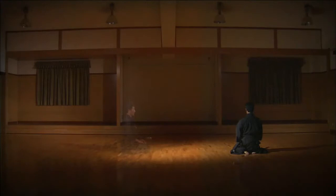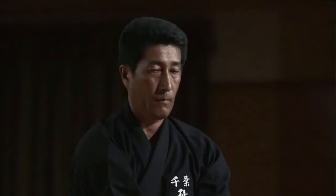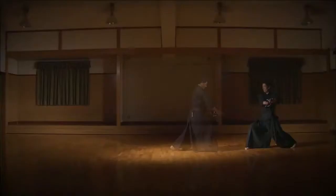Now, here it is in action. The imaginary opponent is seated to your left, a short distance away. Suddenly, he stands and attacks. You parry his sword and strike his shoulder in a downward diagonal action. Proper execution of the kata would disable the opponent.